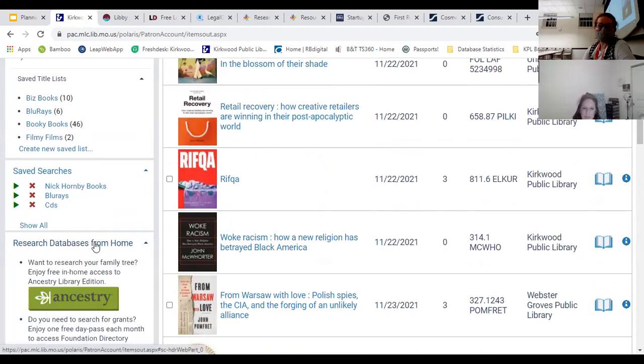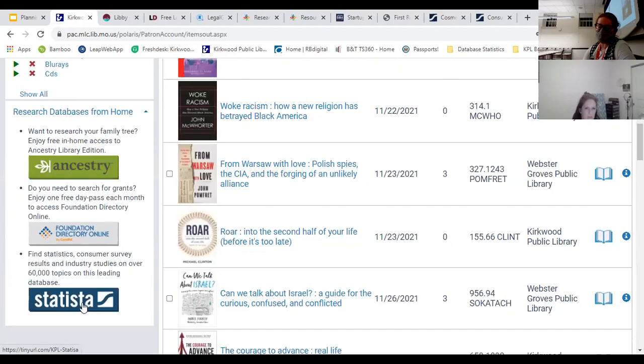And then down here under research databases from home, that's where you'll find Statista. And so you would click on that link and you would open up Statista.